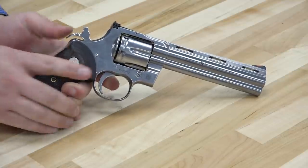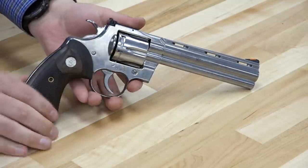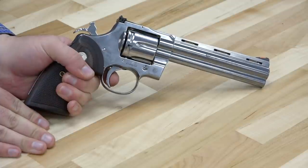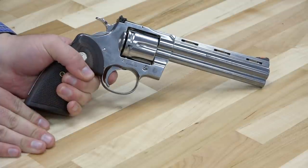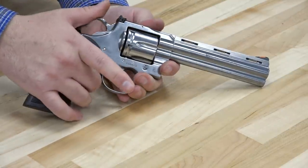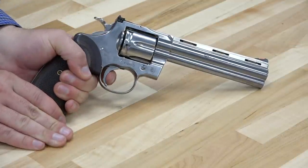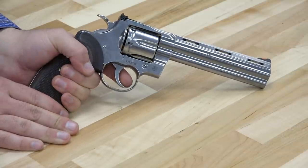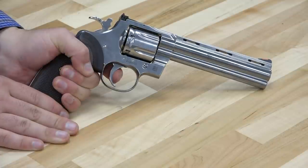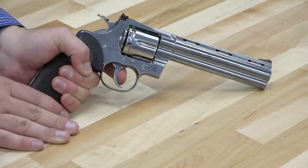And of course we are empty here as always. The guns are double checked, triple checked. We're clear. So let's go ahead and show you the single action trigger pull here. Very smooth, very crisp, just a little bit heavy. Now, one more time. There you have it. Now, as far as the double action goes, that broke at 8 pounds, 12.4 ounces. Now, one more time.